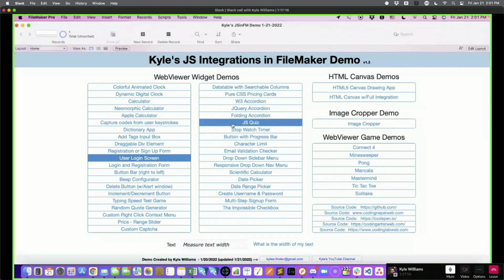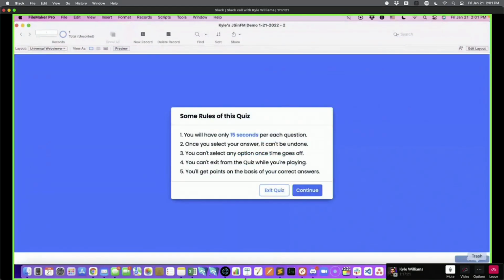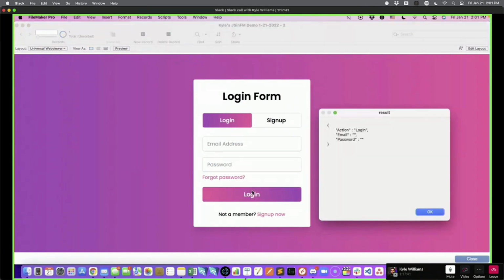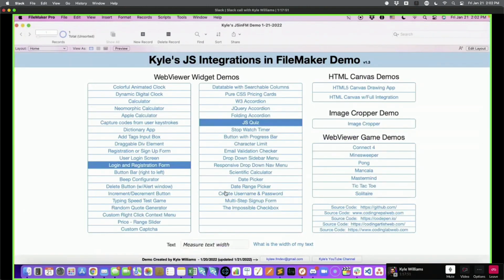Yeah. So the whole idea here is we're creating widgets like this. We're able to start it. We go through it. At the end, we're able to save the result. After we finish the quiz, we want to be able to, at the end, have it perform a script in FileMaker with a parameter with the results from that quiz. So all of these, we're loading, and we're able to call FileMaker with a script with a parameter, and the parameter is going to be in JSON format, and we can parse this out in FileMaker to have it do whatever we want it to do in our scripts.